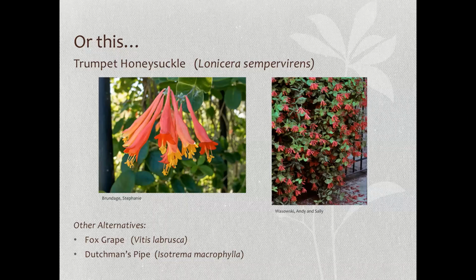A couple other alternatives, foxgrape and Dutchman's pipe, which actually is not native to Rensselaer County. It has been seen, it's probably escaped, it's been found, I know, in Saratoga County, but it's a real interesting plant. I'm thinking about that one because it's got an interesting flower structure to it.